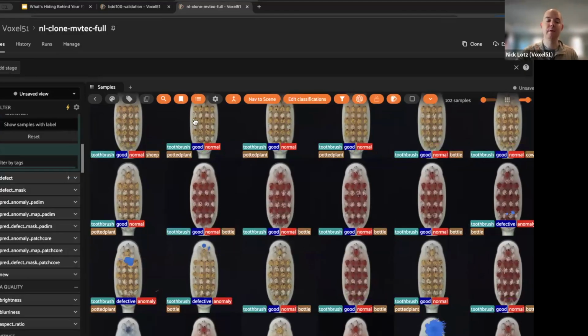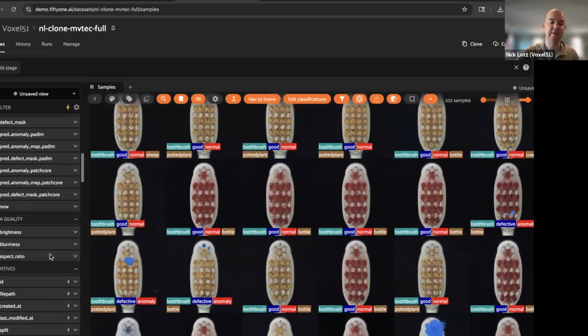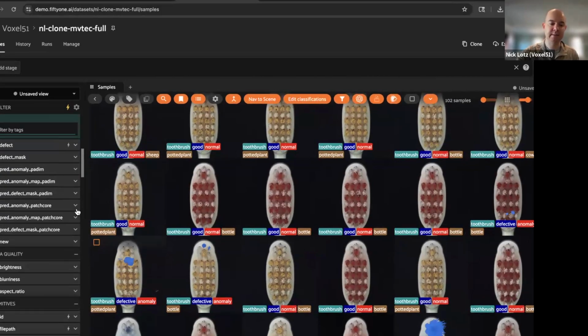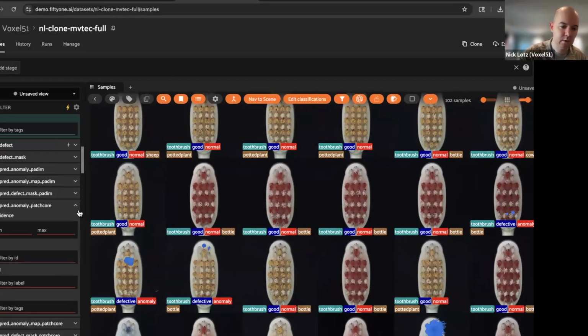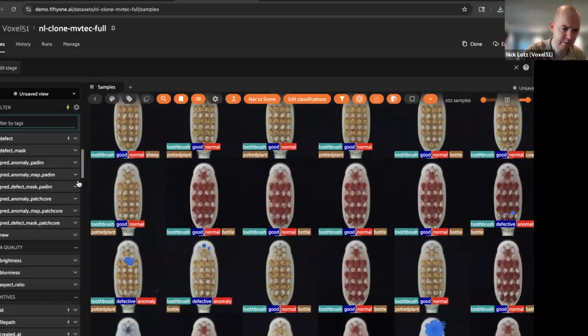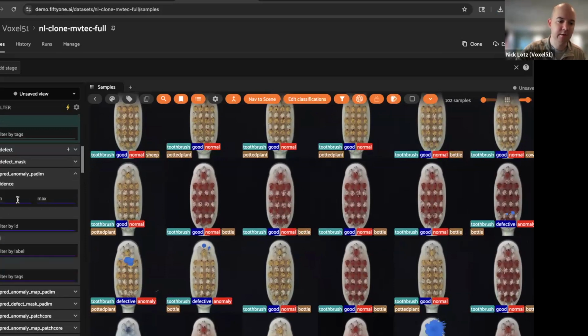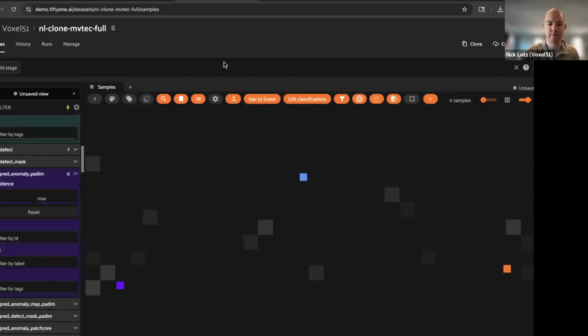So at minimum, we have this ability to slice and dice data. You can also sort by, and you can also put confidence thresholds here. So for example, let me start with the PADIM one. Or even I can do the classifications here. So maybe I want to have a minimum confidence threshold of like 0.4, which it actually doesn't look like there's any here.